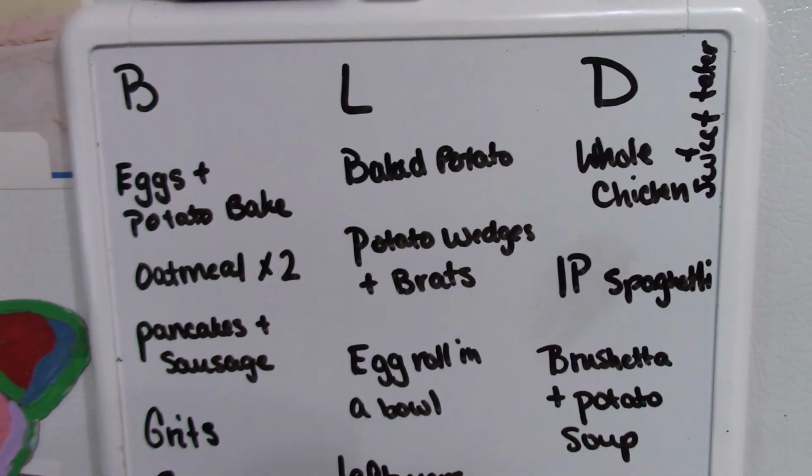Again, I will go make the food menu haul based on what I already have. Alright, here's a very basic menu you can do for this week.